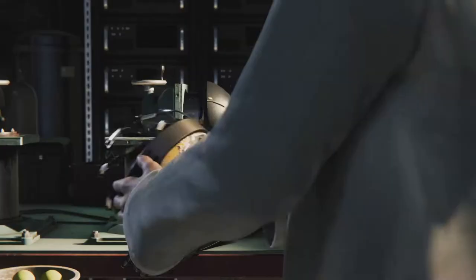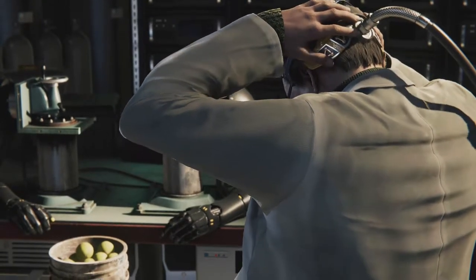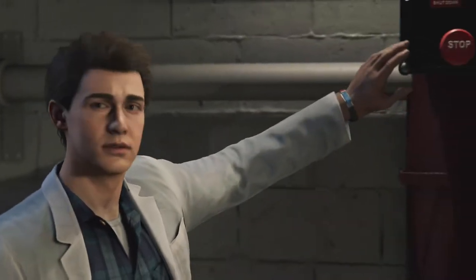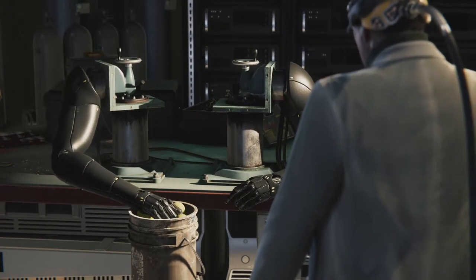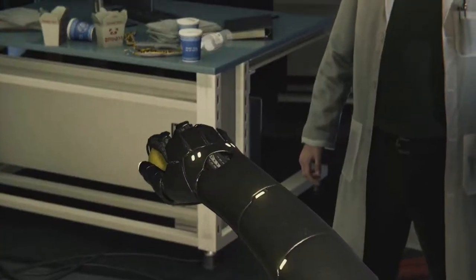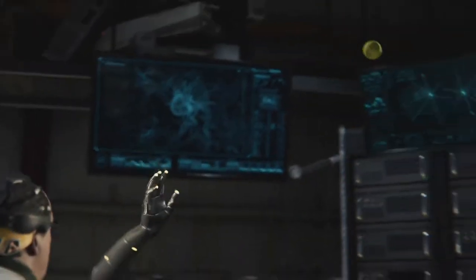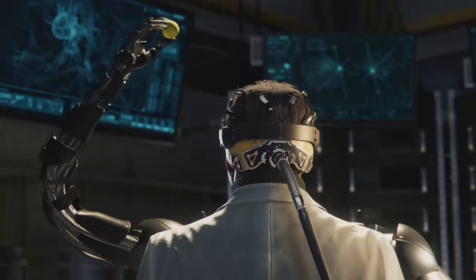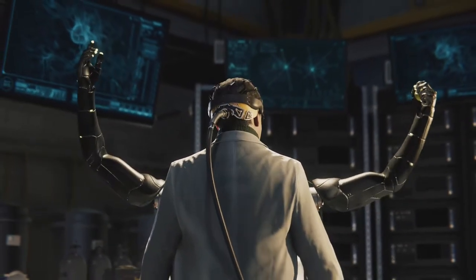Now, is he gonna try that on? He is. That seems dangerous. His hand on the stop button. Holy crap. That is interesting. Oh, that was horrifying. So the arm can extend. That's a nice camera angle.